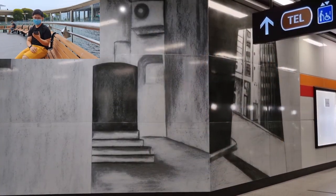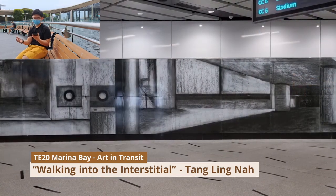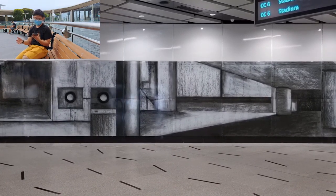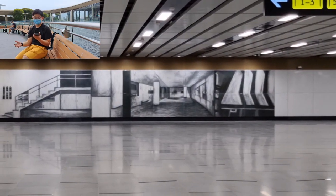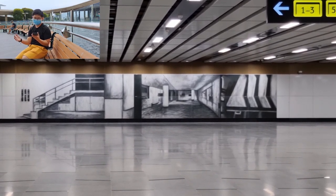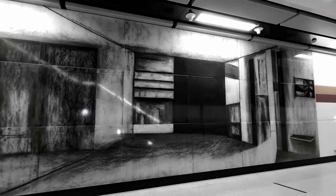Coming out to the transfer level, we can see another art in transit titled Walking into the Interstitial, which consists of charcoal sketches of vaguely familiar spaces like a back alley, a bunch of stairs, and interiors of buildings. And according to the artist, these places are taken from the old financial district in Shenton Way, and they are meant to give off a surreal feel. I feel like the dark colours of these drawings give off an ominous feel though. It kind of reminds me of Everywhere at the End of Time.